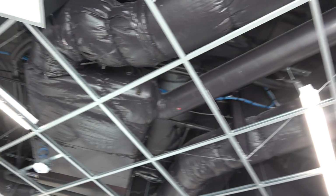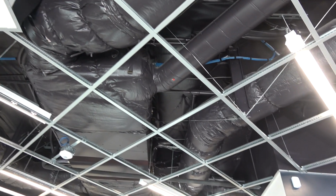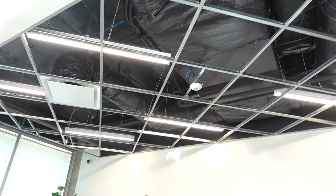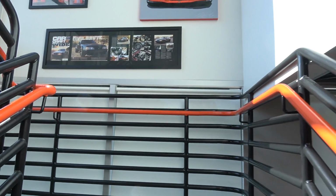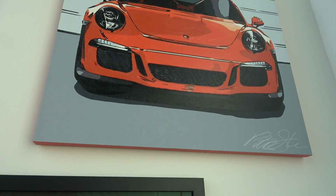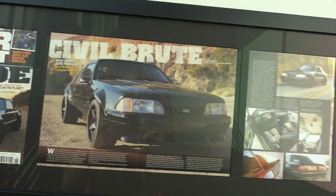All the ceilings are industrial, so you've got these things meant for drop ceilings. Those, I don't know what they're called, the squares of white crap that flakes apart. This is a cooler look. You can show the height of the ceilings in there. Everything's neatly tucked and packaged, and black in there. So here's just some artwork. This is people wishing Matt well. And then of course you've got one of Matt's features on his Mustang.